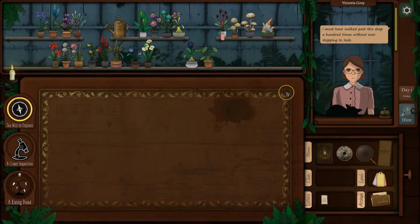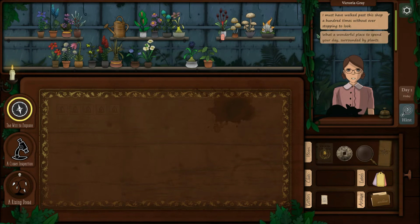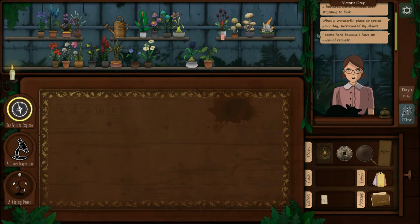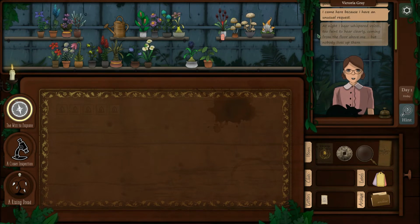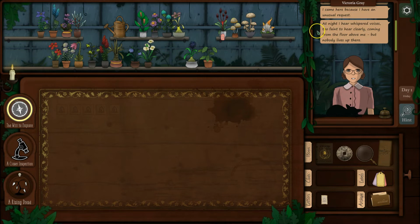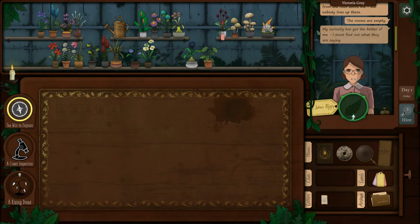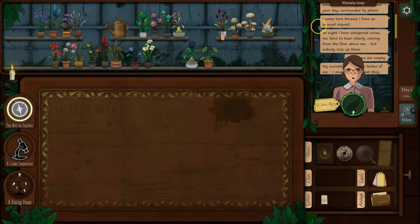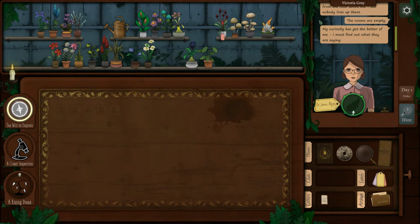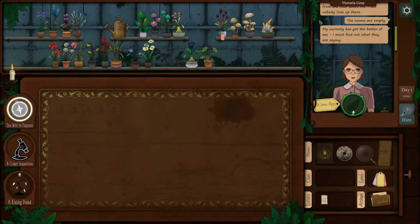Here is Victoria Gray, and she says, I must have walked past this shop 100 times without ever stopping to look. What a wonderful place to spend your day, surrounded by plants. I came here because I have an unusual request. At night, I hear whispered voices, too faint to hear clearly, coming from the floor above me, but nobody lives up there. The rooms are empty. My curiosity has got the better of me. I must find out what they are saying.